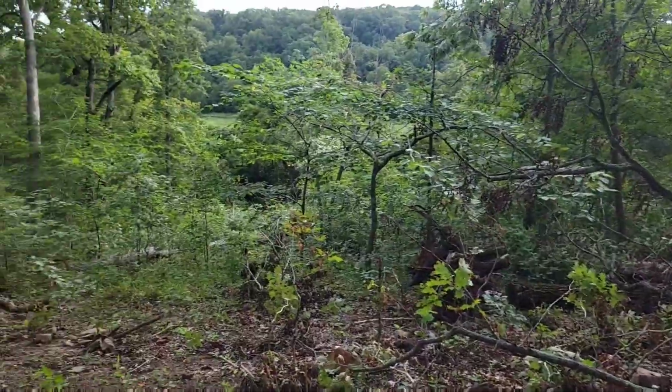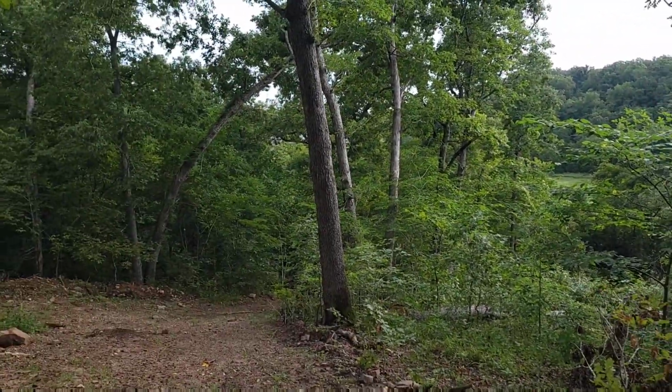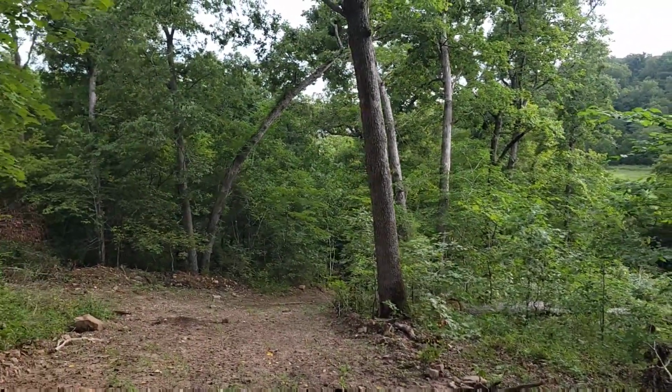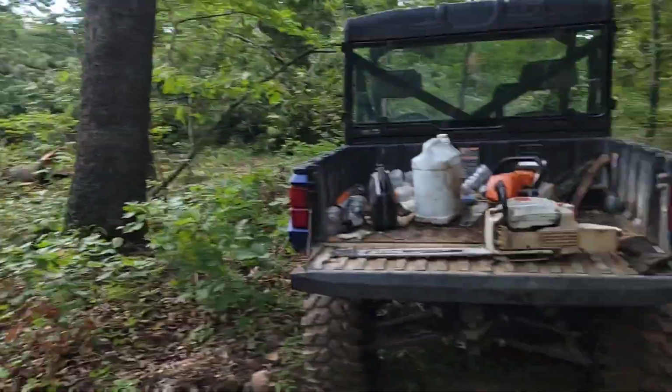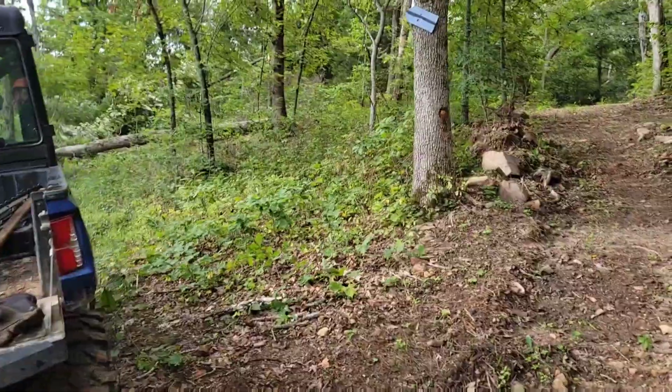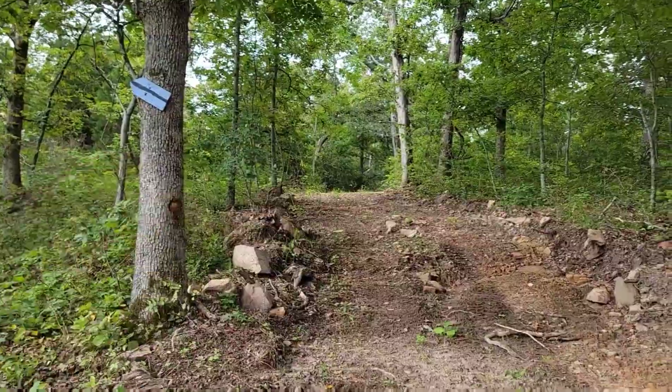Anyway, we've started right here, kind of above where we left off the other day. I've got that one there I'm going to cut, but it's going to fall out in the road, so we'll save it for when the skidder's here. That way we're not plugging things up and I can get out of here in the Ranger. We've got trees laid down there. I'm just going to keep going on up the hill.